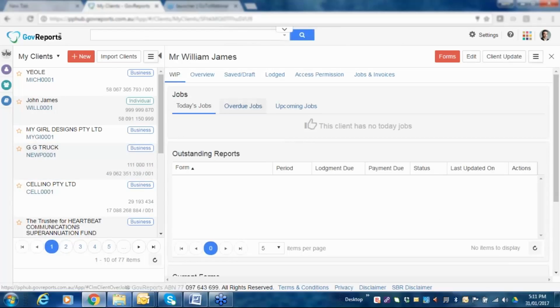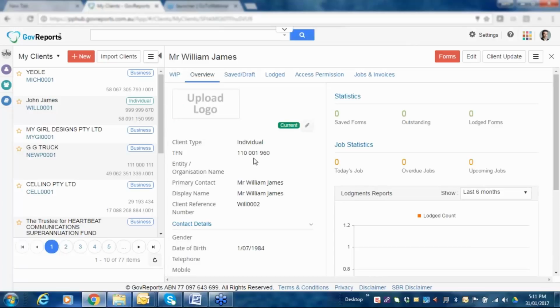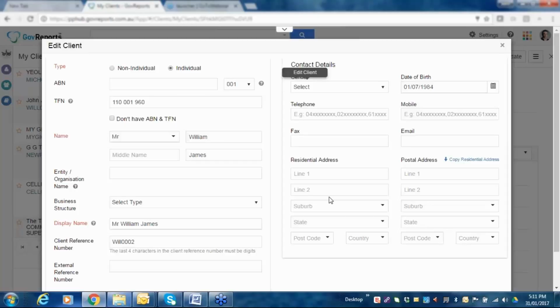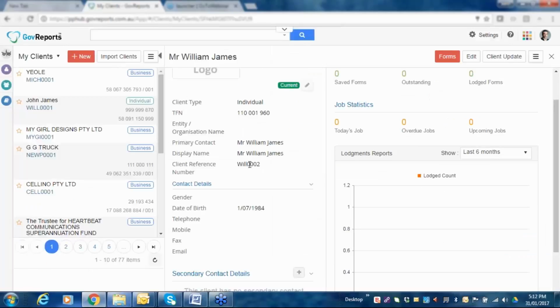So you get a screen where you've got different tabs, and it tells you the history of the client. Here you've got the work in progress. The main one is overview. This is where you can get the client details and fill it all in full function. Once you have it up and running, it gives you a bigger screen. The best function, once you've got this up and running, is client update.